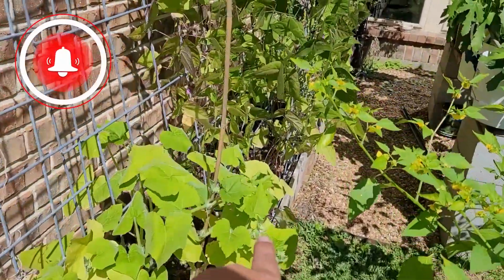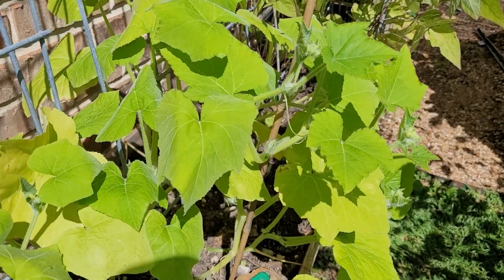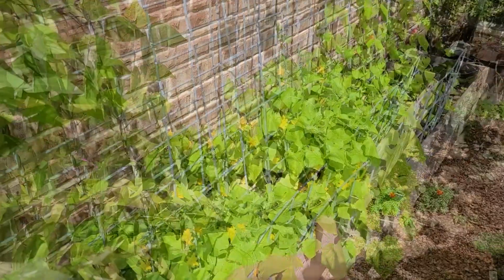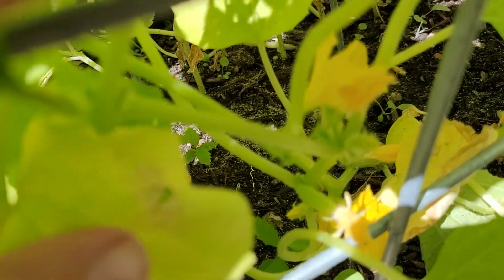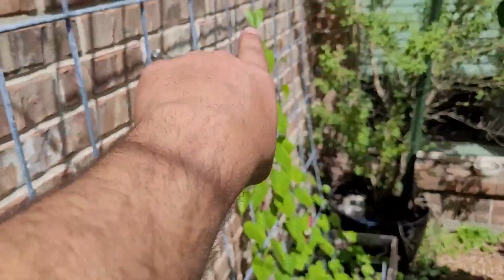The zucchini, the Rampicante zucchini, that are my favorite zucchinis, are starting to really take off. Everything on this wall is doing so well. These Suyo long cucumbers are starting to actually put on, and as you can see right there, they're starting to put on the cucumbers. And these are the moon flowers, and they're starting to take off, so that's gonna make me super excited when I can show those things in their glory.